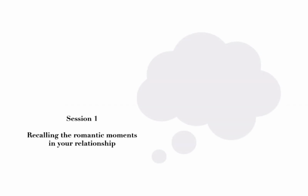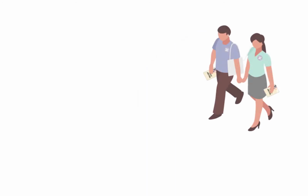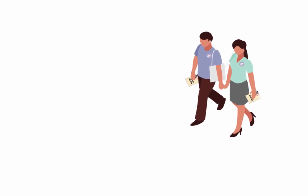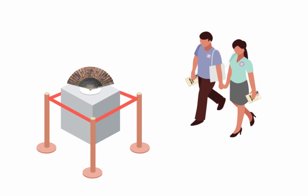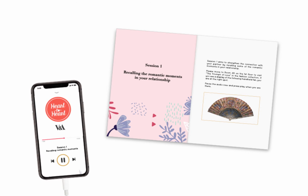Let's begin. Session 1 aims to discover your relationship strengths by recalling some of the romantic moments in the past. Now, please move to room 40 on the first floor to visit the Triumph of Love in the fashion collection. If you see a display of a handheld fan that looks exactly like the one in your art journal, you are at the right spot. Please pause me now and press play when you are there.